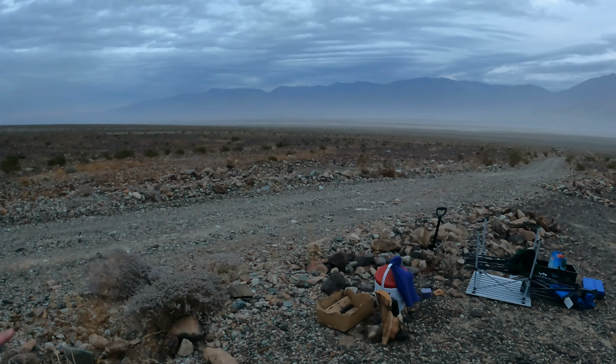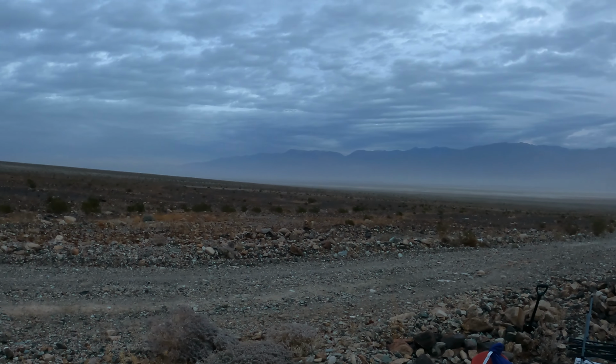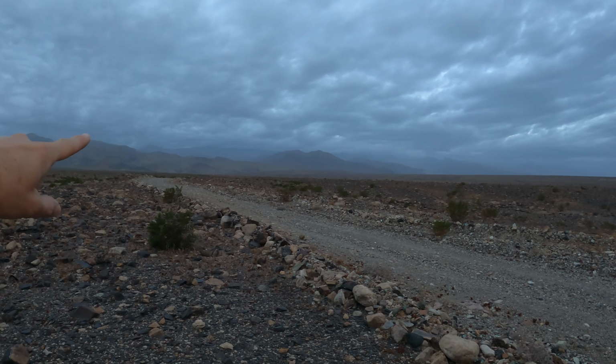All right guys, it is about 6:40 in the morning. As you can see here, the wind is still blowing, but luckily we were able to get back to sleep for quite a few more hours. The wind kind of rocked the Jeep gently to sleep. So you can see the valley here is pretty much covered in the fine particulate matter of ancient Lake Manly. And it looks like there may even be storms coming in over the mountains of the Panamint Range. But boy, does this add to the adventure of this experience.